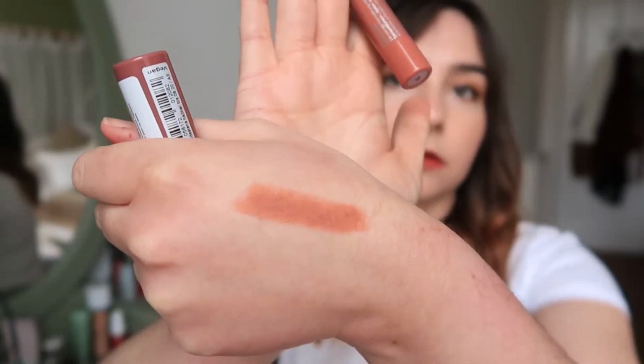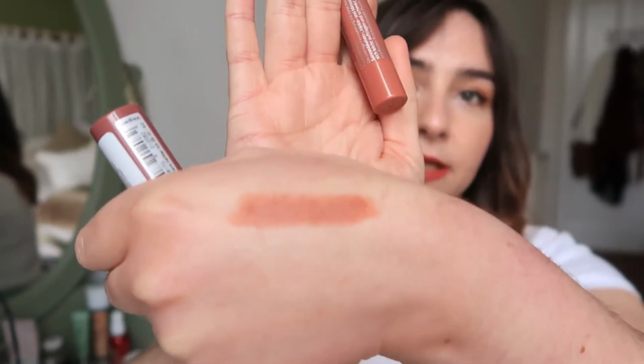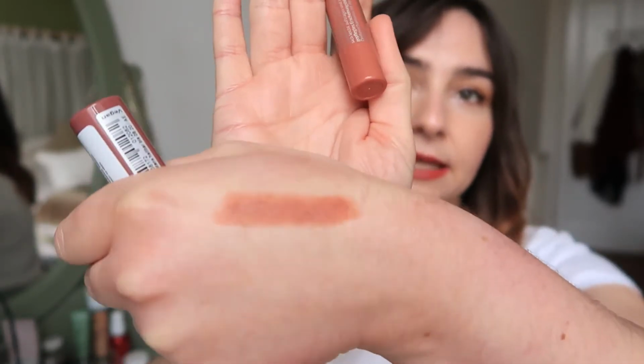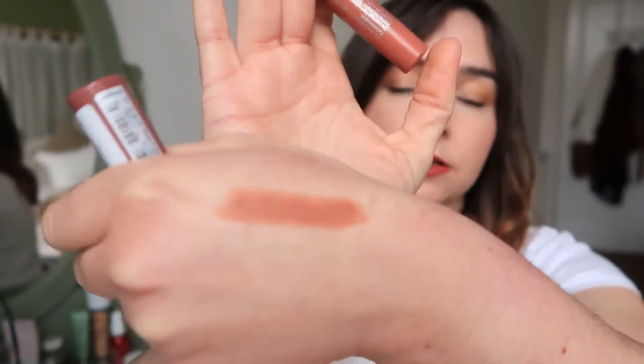Oh, here it is. So this one is in Rosewood Smile, and it is most definitely more of a brown colour. It's much more brown than I initially thought. With the name Rosewood, I thought it might be a little bit pinky, but actually I quite like that brown colour. It's quite nice. So that's the first one, and they're very quick.